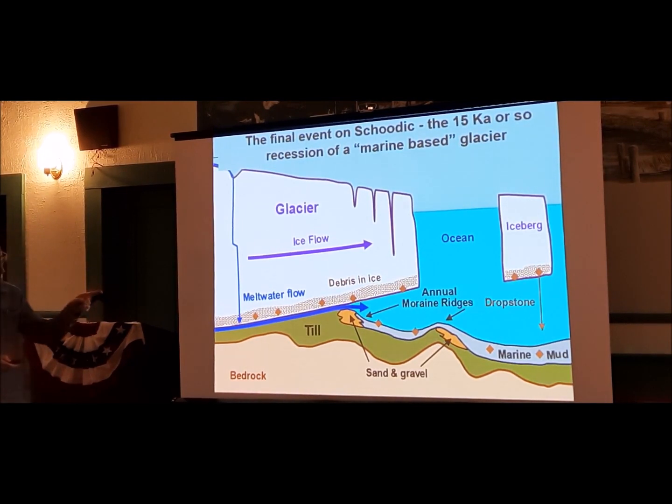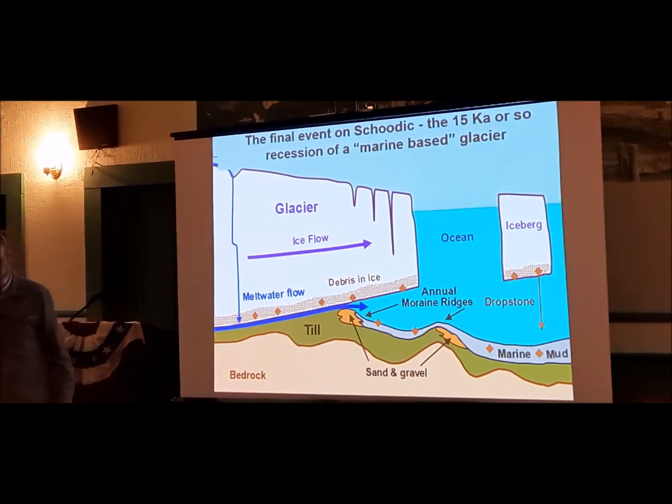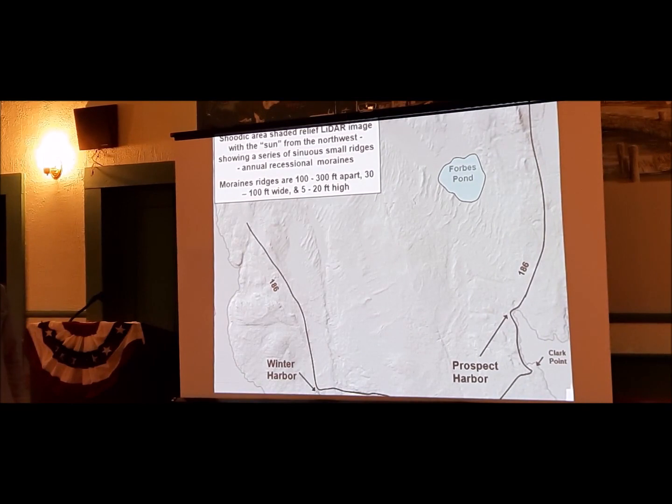So that's what we see, these little piles of stuff in the interior of this northern part of the peninsula. This is the so-called LiDAR image of the area north of us here at Prospect Harbor and Winter Harbor. Look back inland, see all these little things? These are little moraine ridges, a few hundred feet apart, 5, 10, 15 feet high, 50 feet or so wide. If you're standing on them, it's hard to see, especially standing in the trees. I can take you out there, and you're looking around saying, huh? I have a couple places I take people on MDI that are farm fields where, oh yeah, they're there. But in the woods, forget it.